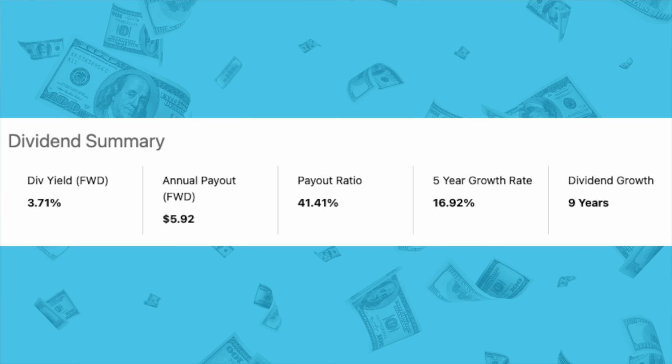Finally, let's look at the dividend. AbbVie pays an annual dividend of $5.92 per share, which equates to a dividend yield of 3.7%. Over the past 5 years, they have grown their dividend at an average annual rate of 17%, which is fantastic, and they have grown the dividend every year since going public.